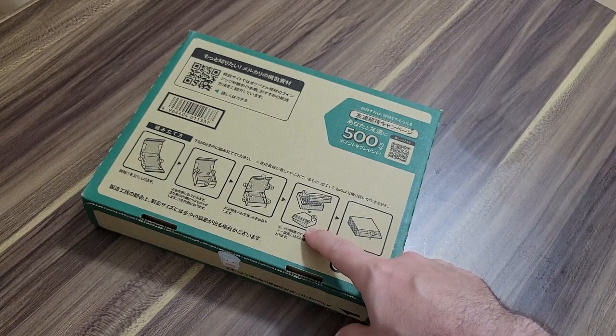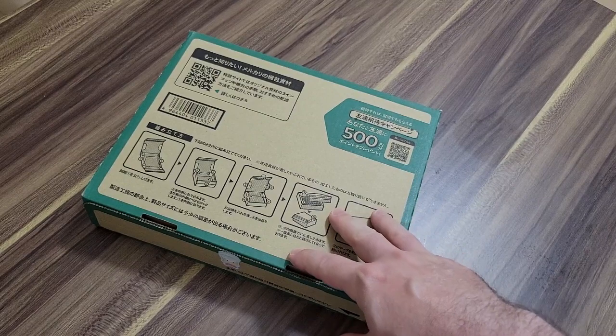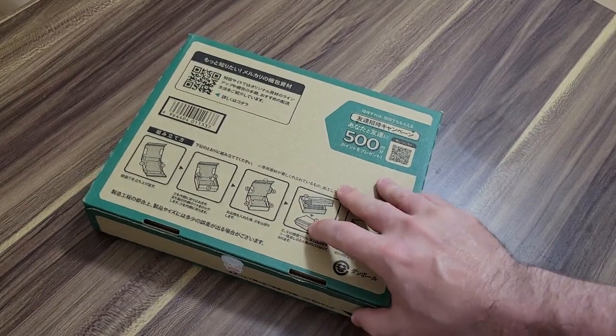So before I say any more, how about I open up the box and show you what's in here? Let's get to it.